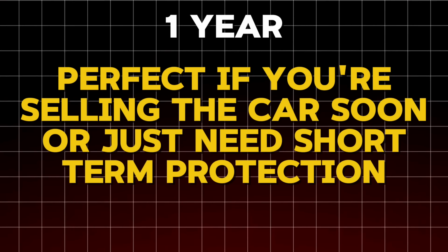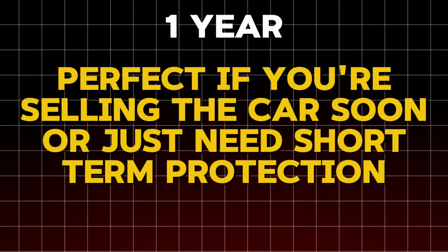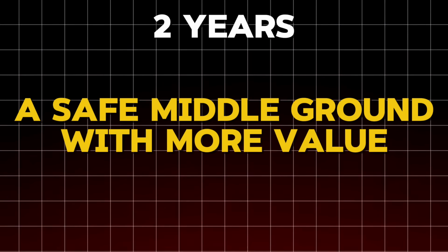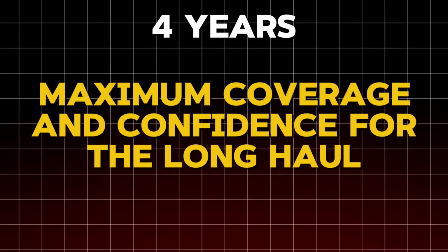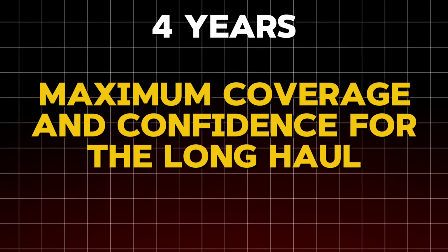Let's be real, a warranty should make you feel confident, not confused. At Greentec Auto, every battery we install comes with a straightforward warranty, and you choose how much peace of mind you want. 1 year. Perfect if you're selling the car soon or just need short-term protection. 2 years. A safe middle ground with more value. 3 years. Ideal for long-term drivers who want stability. And 4 years. Maximum coverage and confidence for the long haul.